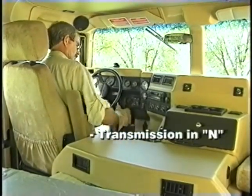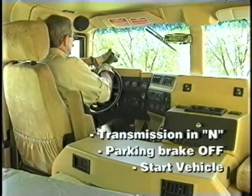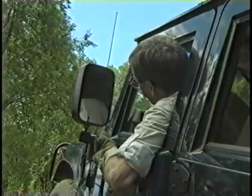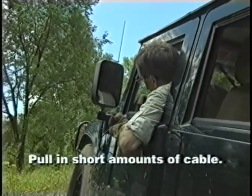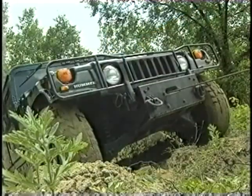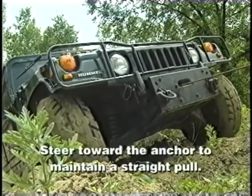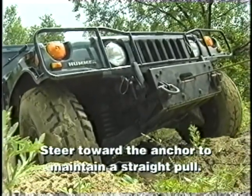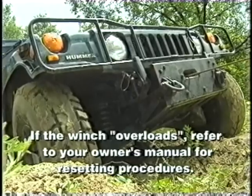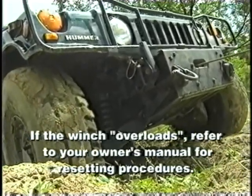Make sure the transmission is in neutral and the parking brake off, and start your vehicle. Pull in short amounts of cable at a time until the vehicle is free. This will keep the winch from overheating and allow you to steer toward the anchor, maintaining a straight pull. If you should happen to overload the winch, refer to your owner's manual for resetting procedures.